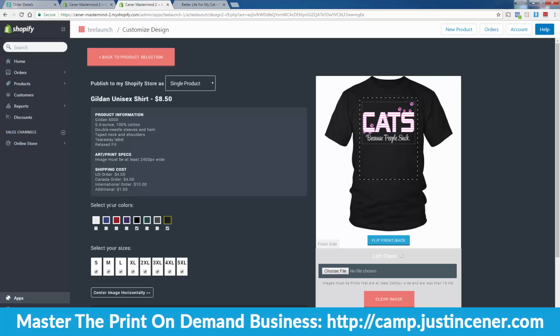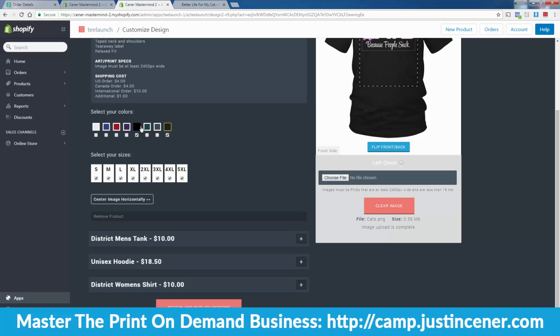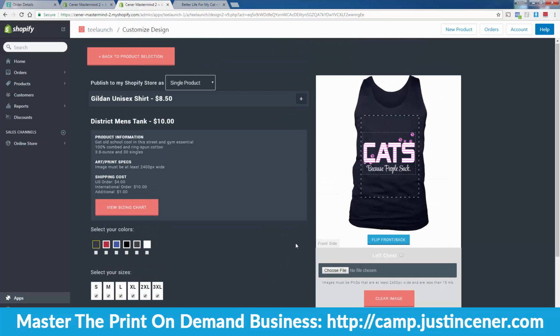And we're going to go and select our colors for the Gildan unisex shirt over here. And we're just going to go black and navy. And now we come down here and open up the district tank top. And you see, again, we have the opportunity to position our design so it looks good. So make sure we do that for every single variant. And we'll come over here, add the colors.